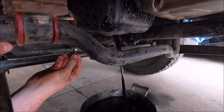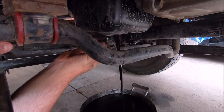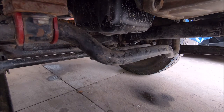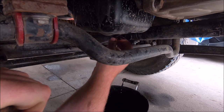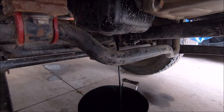God damn, don't you hate it when you run out of space in your drain tin before you run out of oil? Of course, there's like half a cup of kid left.